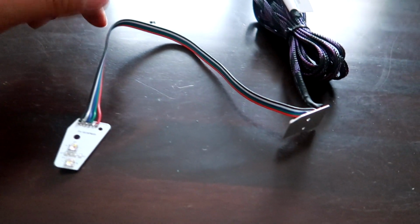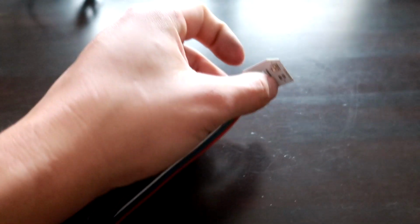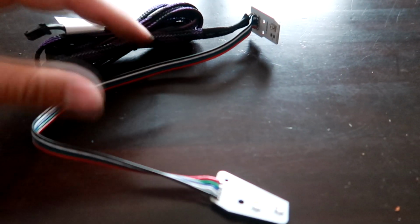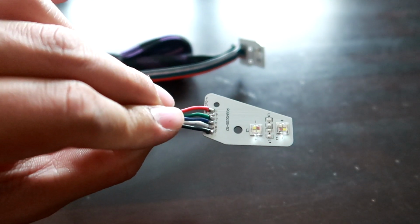Alright, so while the headlight is baking in the oven for about 10 minutes, I'm going to show you guys what else I have here. So I'll be taking apart the headlight, replacing the LED boards. So there's one LED board right here, and this is the second LED board. Basically what I'm doing, you'll see in a moment, but I'm replacing it so that it can change to more colors and be controlled by a Bluetooth app.